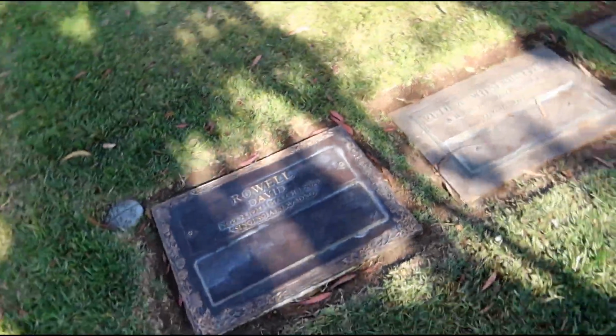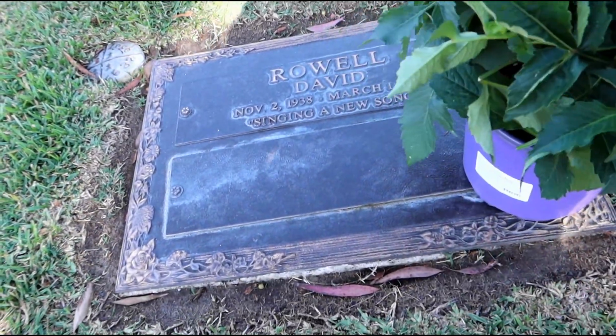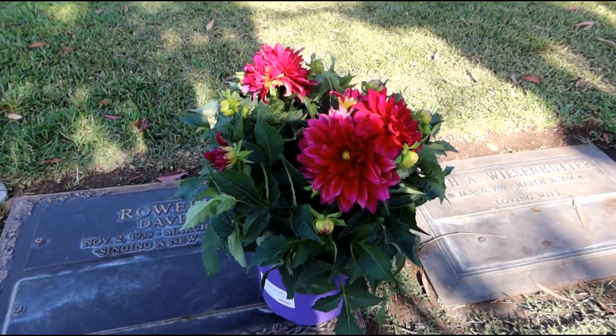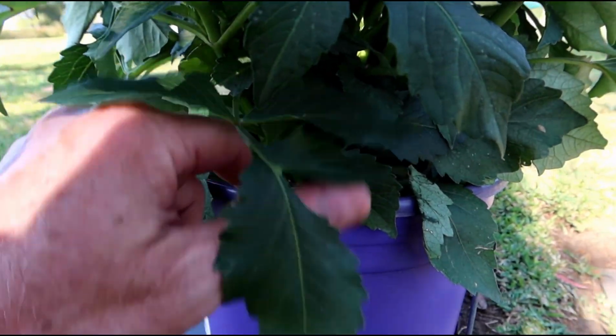But that's it. Now, I got a few things that I brought for him. We picked this up yesterday, and I got those special hooks here to anchor it in. So we're gonna see what we can do about that. I did cheat a little bit. The hook is actually supposed to go up over the rim of the pot here.